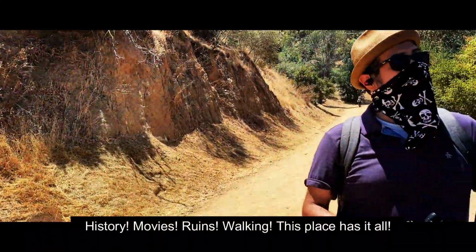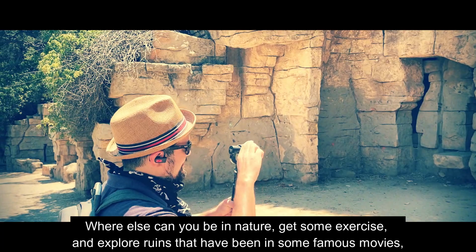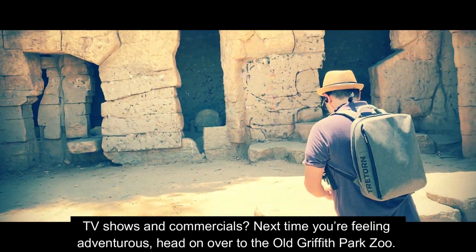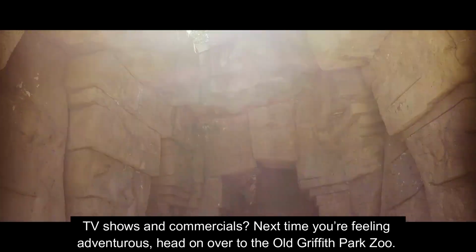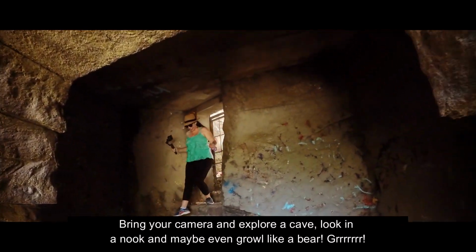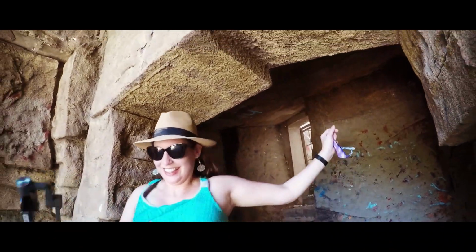History, movies, ruins, walking. This place has it all. Where else can you be in nature, get some exercise, and explore the ruins that have been in some famous movies, TV shows, and commercials? So next time you're feeling adventurous, head on over to the Old Griffith Park Zoo. Bring your camera and explore a cave, look in a nook, and maybe even growl like a bear. Urgh.